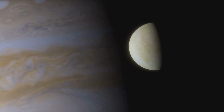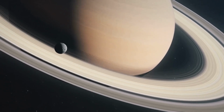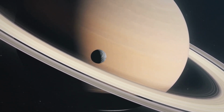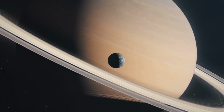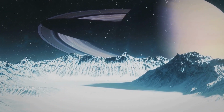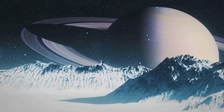Section 1. A Family Portrait. Neptune's Diverse Moons. Neptune's realm extends far beyond its swirling blue atmosphere, encompassing a diverse family of 14 known moons. Each of these icy companions holds its own story, shaped by the giant planet's gravitational pull and the tumultuous history of the outer solar system.